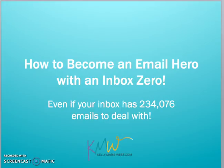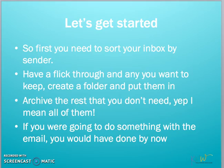So let's get started. So the first thing you need to do is sort out your inbox. Well, duh, I know that. That's what I've come here for. So yeah, basically what I would suggest is sorting your inbox via sender. So you can look through quite easily if there are any that you need. Maybe there was a course that you went on, or there's a particular person that you want to check in with and go through their emails because they're important to you. So that'll be a lot easier for you to do if they're saved by person rather than going through them via date. Now with the rest of them, just delete or archive them.